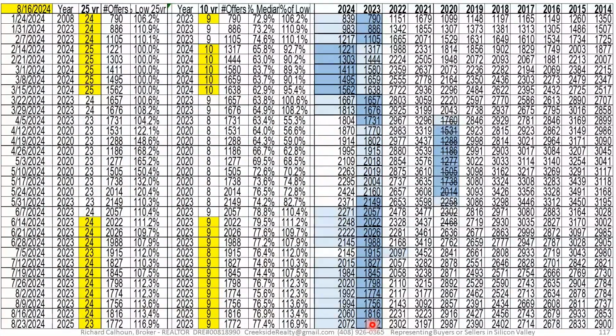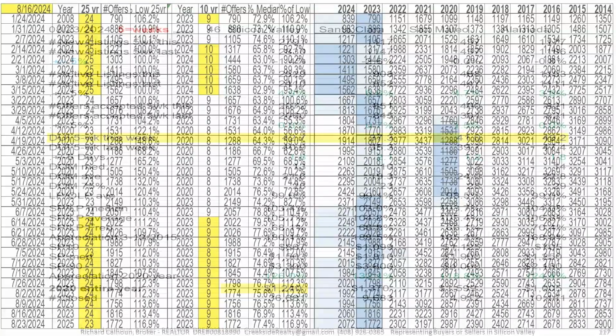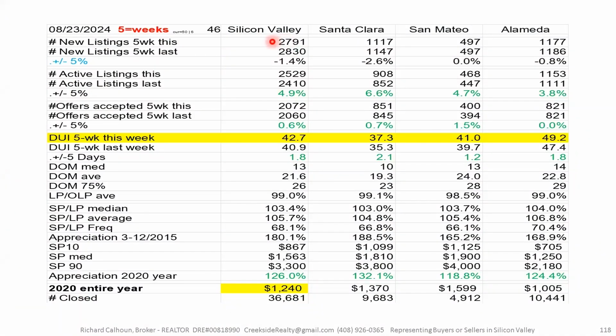Here you're looking at the actual raw information for all of Silicon Valley. If you want to look at what the region's doing as a whole, for Santa Clara County individually, San Mateo County and Alameda County, all individual, you can come down and read the actual numbers.